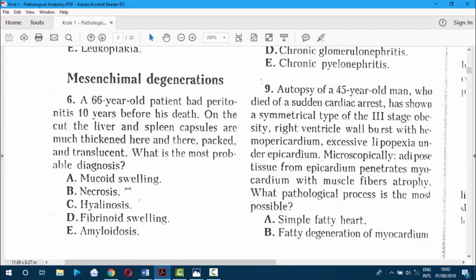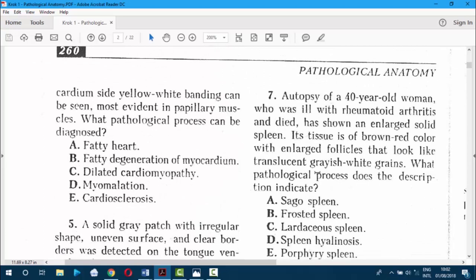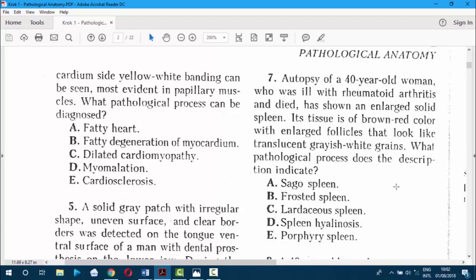All right. Number 7. Autopsy of a 40-year-old woman who was ill with rheumatoid arthritis and died has shown an enlarged solid spleen. Its tissue is of brown-red color with enlarged follicles that look like translucent grayish-white grains. This is your guy. Translucent grayish-white grains. What pathological process does the description indicate?